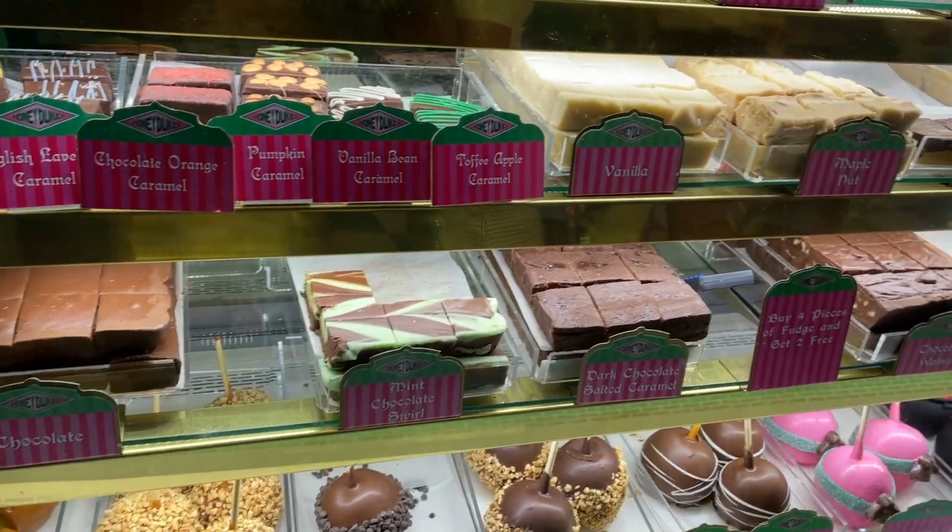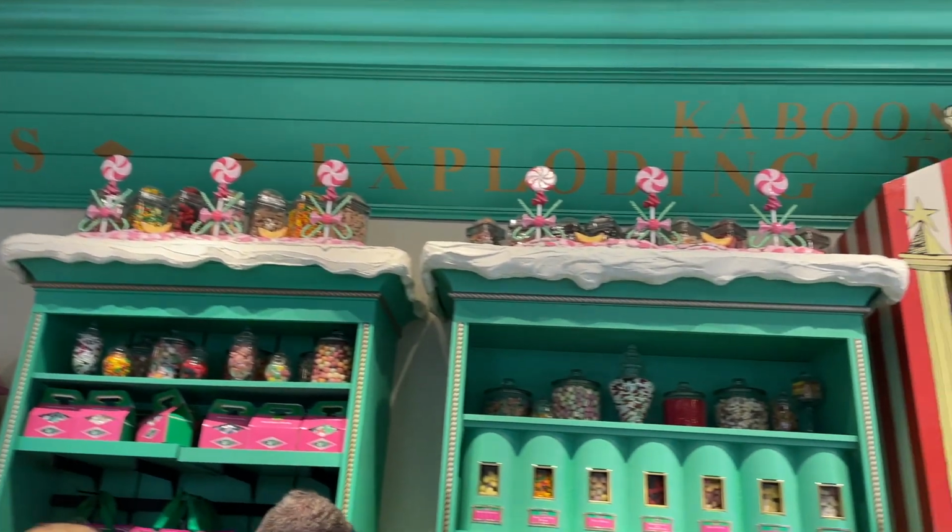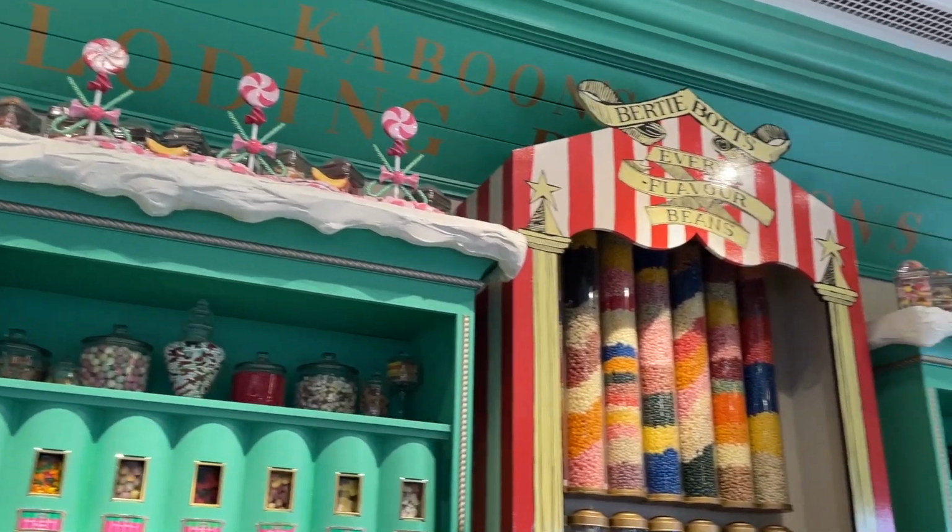And of course, no trip to the Wizarding World of Harry Potter is complete without going to Honeydukes and getting a chocolate frog, or getting Bertie Bott's Beans, or any of the crazy candy that they have in this candy store. It is so well done, it is so beautiful, and it's just a lot of fun to explore. So definitely check out Honeydukes.